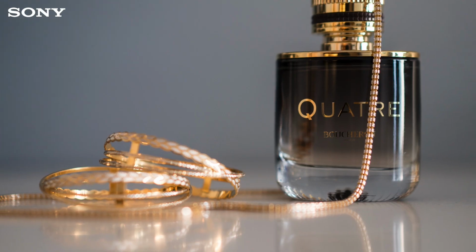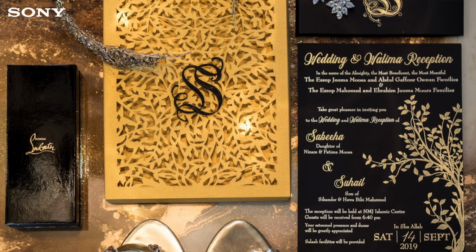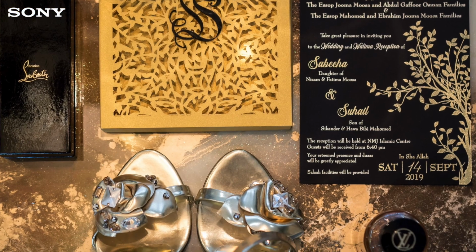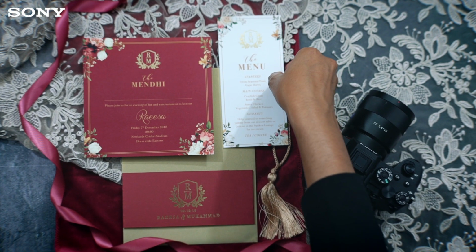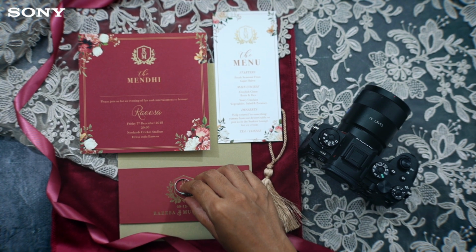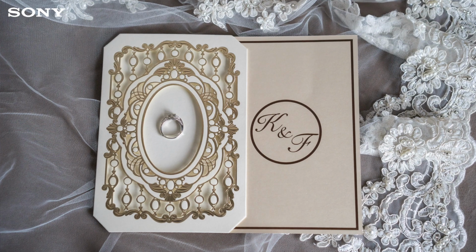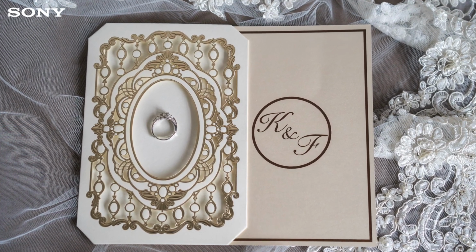Within the space, I look for interesting surfaces like reflective tabletops, a fancy patterned chair, or even a clean floor. And if the surfaces are unfavorable, then I suggest that you use the bride's wedding dress, or if her veil has a beautiful lace detail on it, use that as the background or the backdrop for your detail shots.